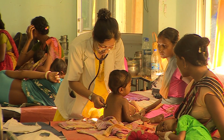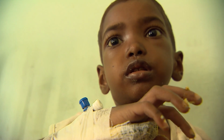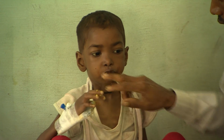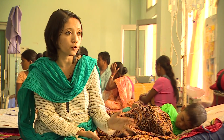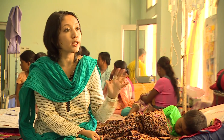At the local hospital, doctors told us virtually all the patients they see from tea plantations are malnourished, leaving them terribly vulnerable to disease. Suppose a child comes in with pneumonia or respiratory infection to us from the tea gardens, then he gets treated here with the appropriate antibiotics and dietary advice, etc. And then we send him back home, and then he goes back to the same environment from which he came in, and then he's exposed to those same vulnerabilities.